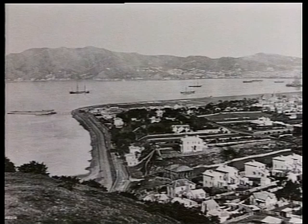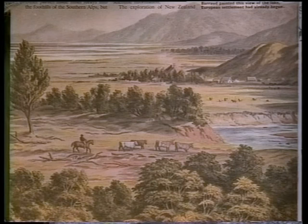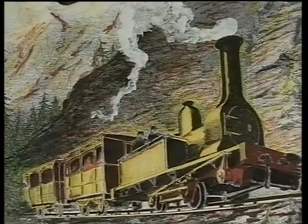From the beginning, Wellington settlers gazed longingly beyond the high Rimutaka ranges at the fertile Wairarapa plains. And engineers looked to Europe to copy a railway system that would get them over mountains. They found it on Mont-Cenis.